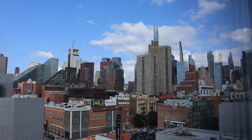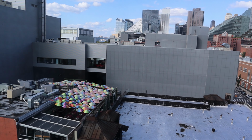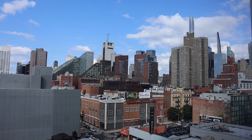We finally got to our hotel room. When we were trying to check in, they couldn't find our reservation for whatever reason, so we were waiting for a while, but we finally got up here. They didn't tell us that they gave us a room upgrade, but the view is actually really nice. You can see a bunch of buildings, all the billionaires' row buildings, and I think that's a cute little restaurant with all the umbrellas. Nothing much on the other side. Nice view of the skyline.